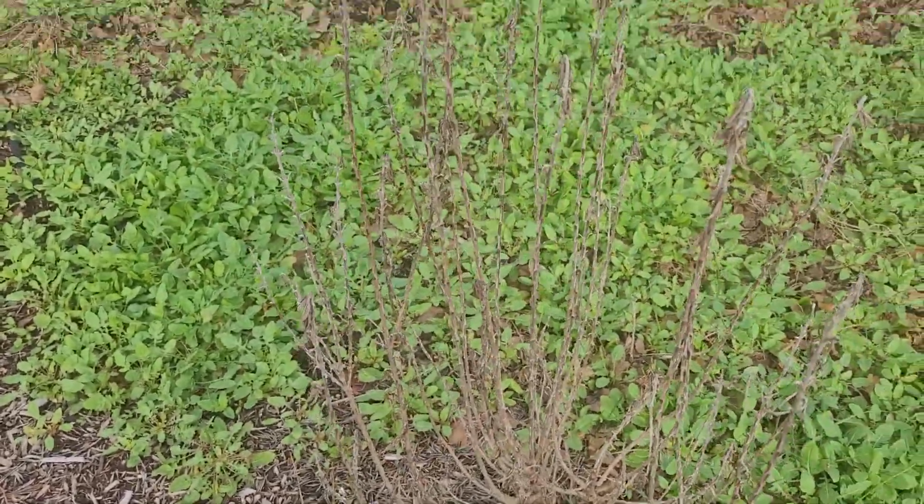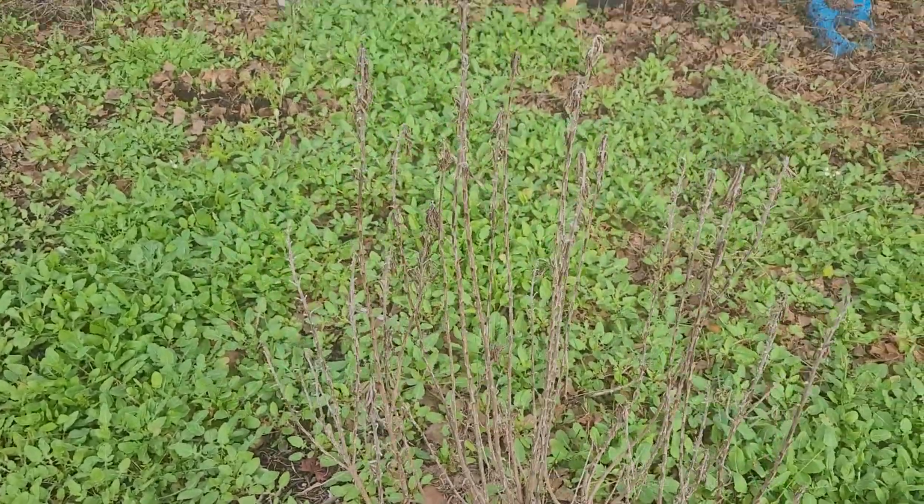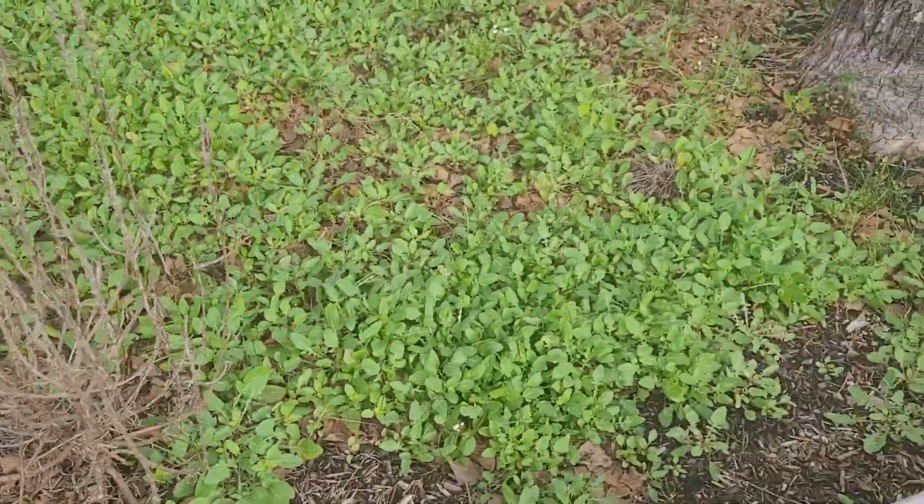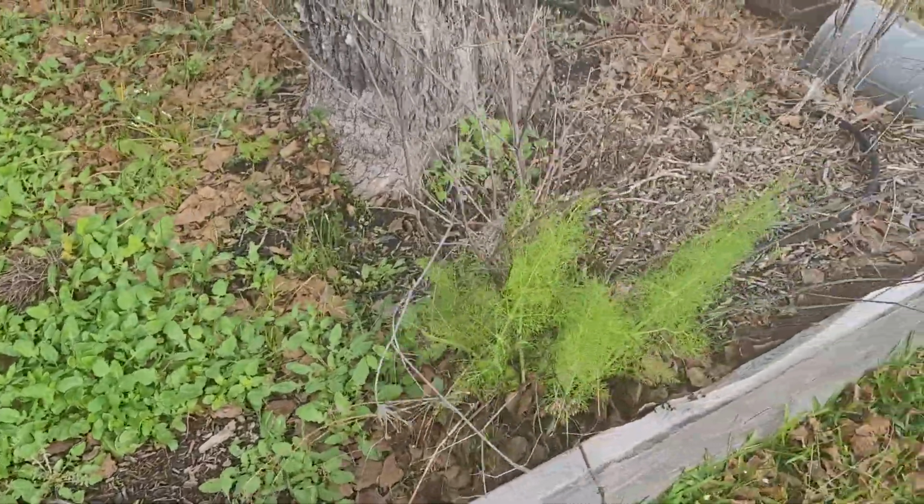So it's definitely going to be a plant. This is all the growth from 1 year. So this will definitely be a plant that I continue to grow here, regardless of freezes or anything else.